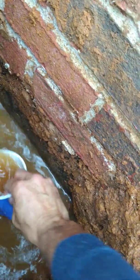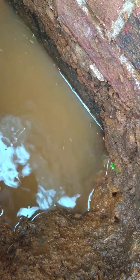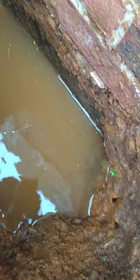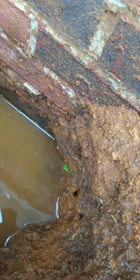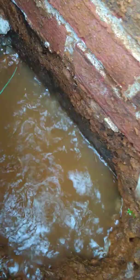So it seems to indicate that there's water when it rains pooling around my foundation. If this hole wasn't here, the same water would be here.